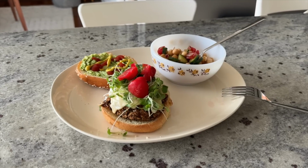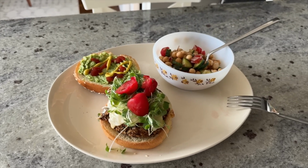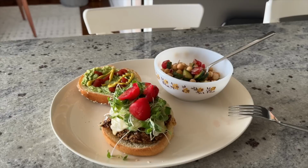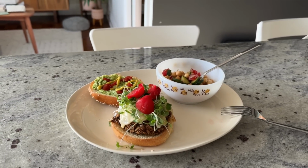Or in the summer now, I've been able to do this with black bean burgers, and I can prep a ton of them in advance and say, you know, I've got 4 or 5 in the freezer, so Tuesday nights are gonna be burger night.